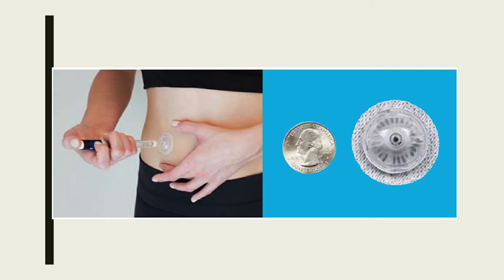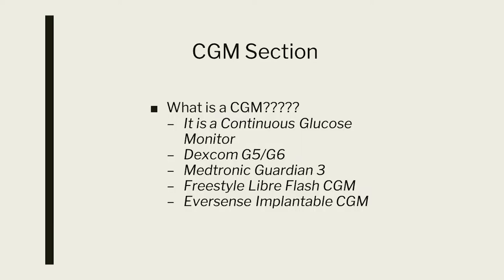Some of them don't take off just because of lack of use, but the marketing for this is that you get 10 needle sticks a month versus 150. So I think that would appeal to a good number of people.